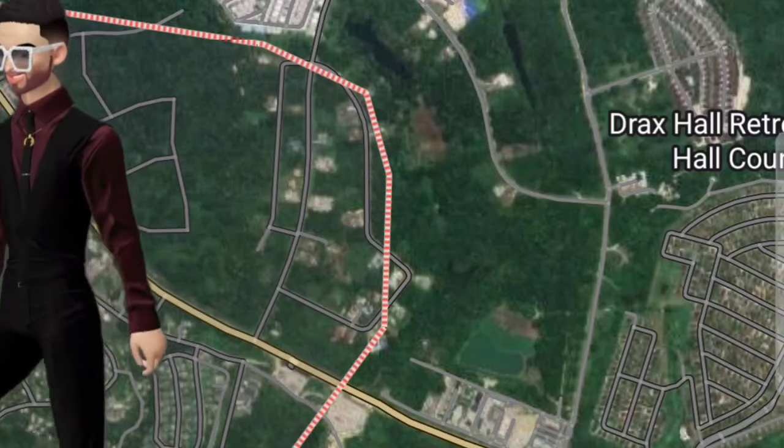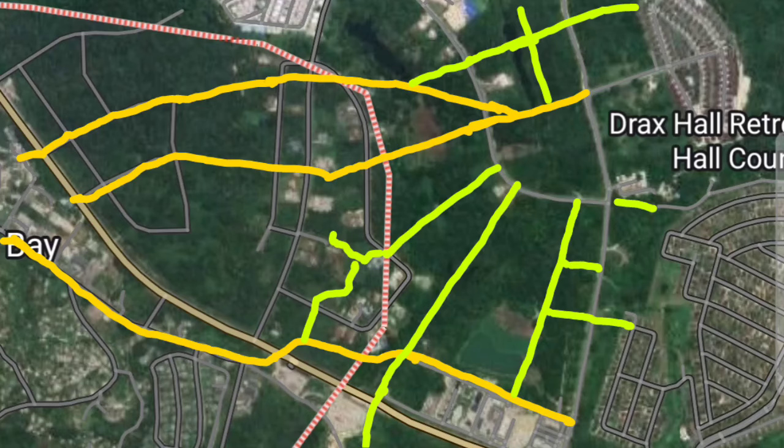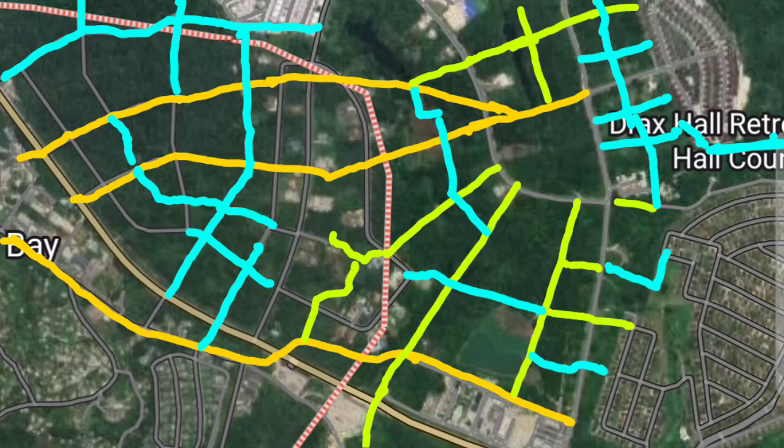Okay, so right here we're laying out our grid of the midtown of this new city, and there you can see the main boulevard right there in the middle of it, connecting St.